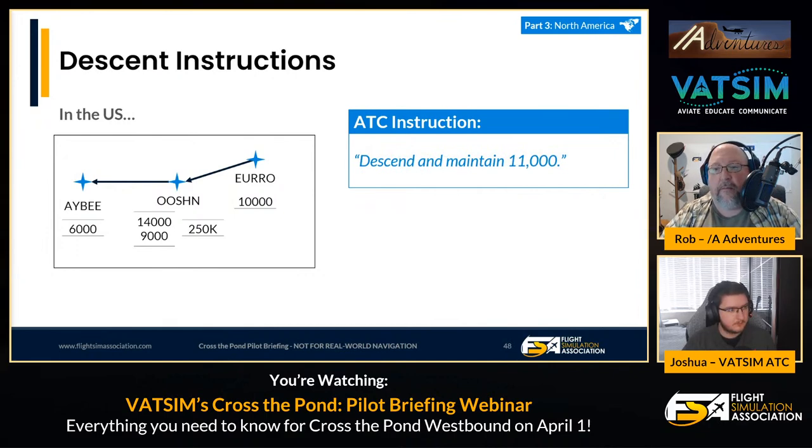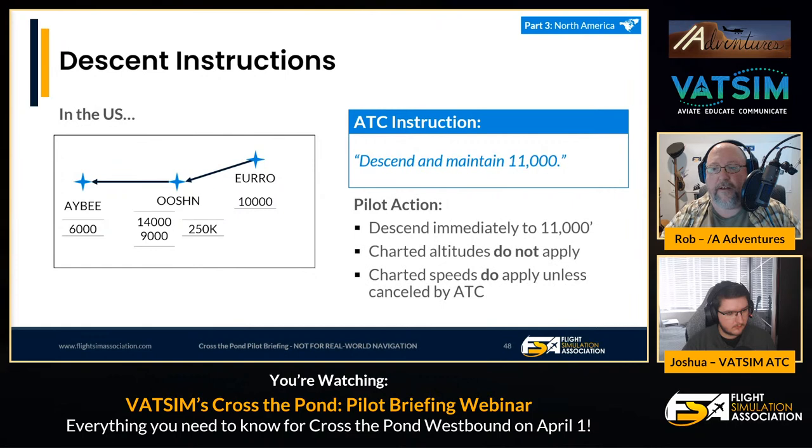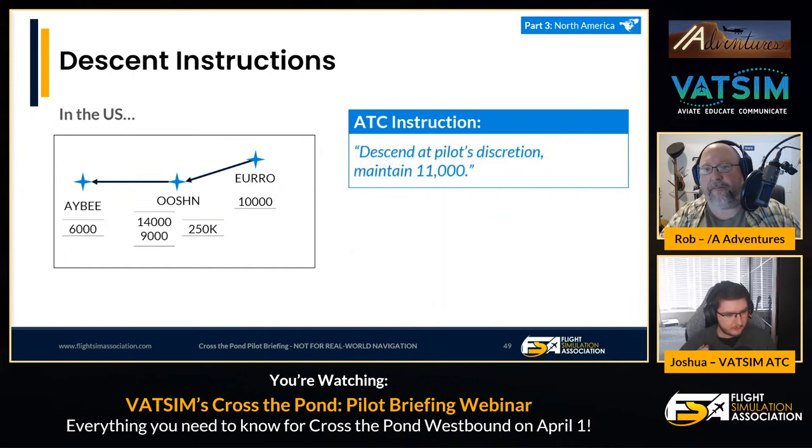One weird thing in the U.S. is that modifying your altitude clearance is completely separate from modifying your speed clearance. So when they say "descend and maintain 11,000," this is essentially going to override all the other altitude restrictions, and you're going to ignore the altitude restrictions at Euro, at Ocean, and at AB. However, curiously, the 250-knot speed restriction at and after Ocean would still apply here. So the override of the altitude does not affect the speed. Kind of a strange thing you need to keep in mind.